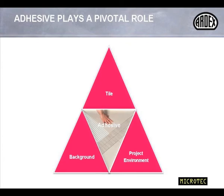At the end of the day, although not a visible part, it's the correct choice of adhesive and correct installation that literally holds the overall project in place for years to come.